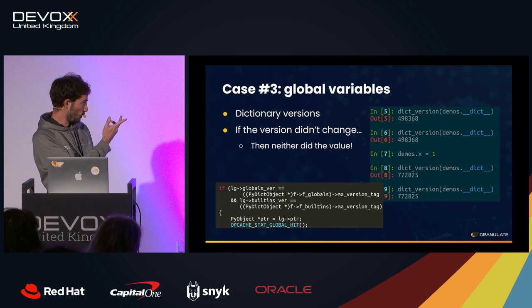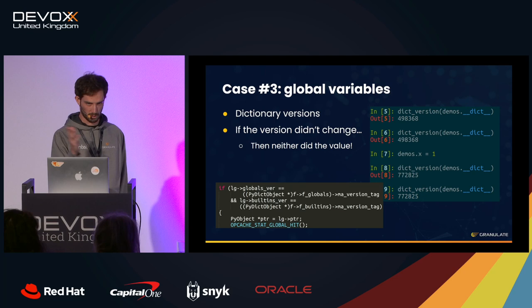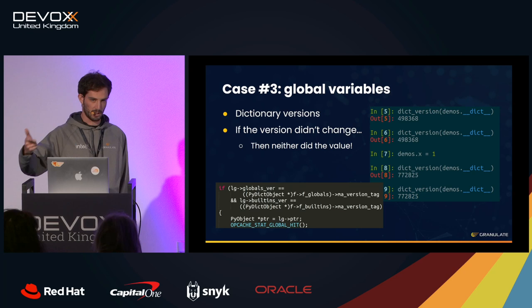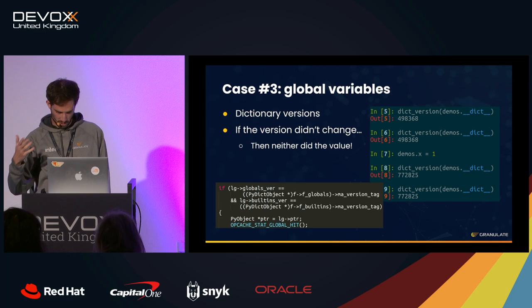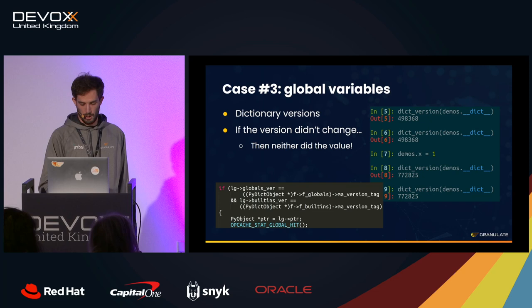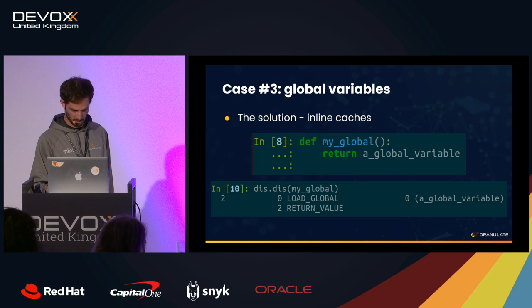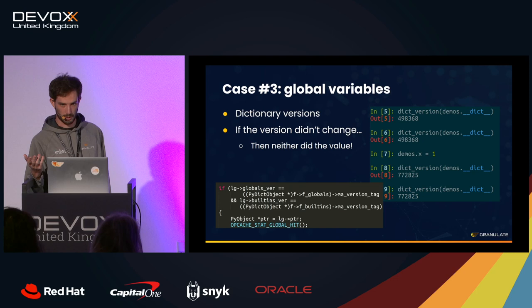The way it's implemented is something called dictionary versions. Python for each dictionary maintains something called a version. It's an incrementing number that's shared across all dictionaries in the interpreter. Each time you modify, add a value, delete a value, or modify a value of a dictionary, its version is set to the global dictionary version shared in the interpreter and incremented by one. Now, this way, Python can know in a site that accesses a dictionary, for example, the load global opcode which accesses two dictionaries, as we will see now. Python can check if the version has changed since the previous time I've performed this operation, and if the version hasn't changed, then we can use the cached values.